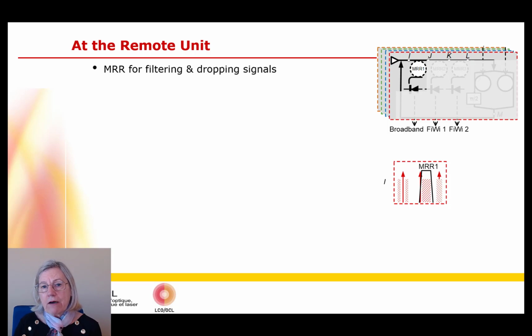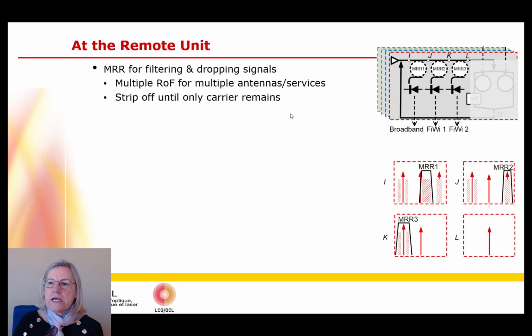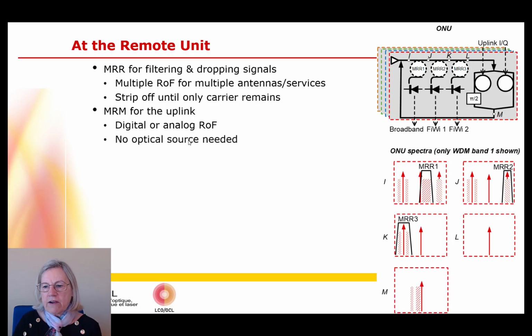Now, at the remote unit, I talked about how we're going to be able to strip off different antenna signals using microring modulators. And this is very important with the idea of this distributed carrier as well. So I would have a cascaded ring of modulators that would be tuned to different wavelengths in order to drop particular signals. And again, I'm showing a variety of different kinds of signals that I could be dropping. So after all of these cascaded microring resonators, what's left is I've dropped all the signals, but I have left a carrier, and the carrier is used now for remodulation. So now on the carrier, I can create an uplink, again, digital or analog radio over fiber, but no optical source is needed.